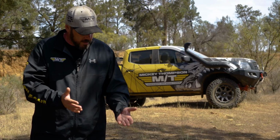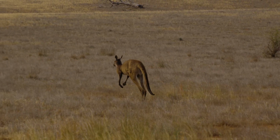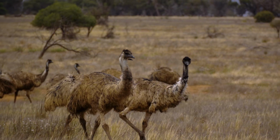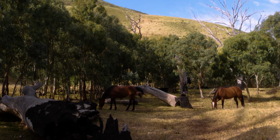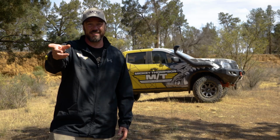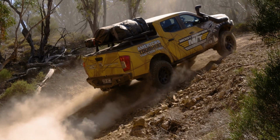Hello, Cheeky Chops. Here's one of our natives. I was actually just talking about some of the wildlife that we've seen. We've seen kangaroos, emus, wallabies, jamies, some horses, a murder of crows in the background. Maybe that's why this little one's hiding over here with us. Pipe down. Never work with animals or children.